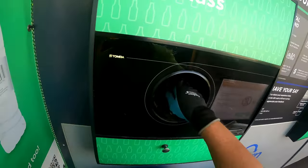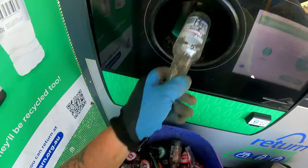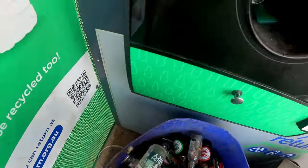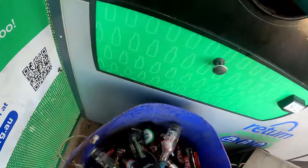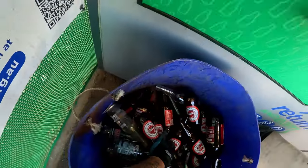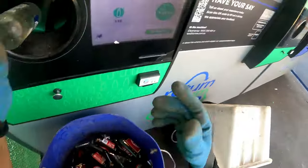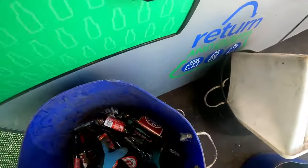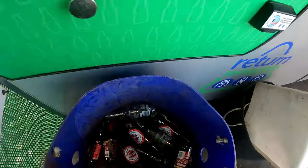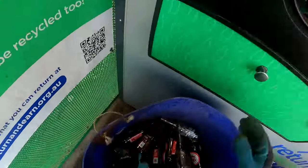I'll come off the grass. It's the only thing I don't like. There we go, it'll go now. I've always found with the glass, grab the neck, put the arse in through first. It always helps, especially with these machines. The old style machine, because you can grab the neck and still have it in your hand. Some of them don't.